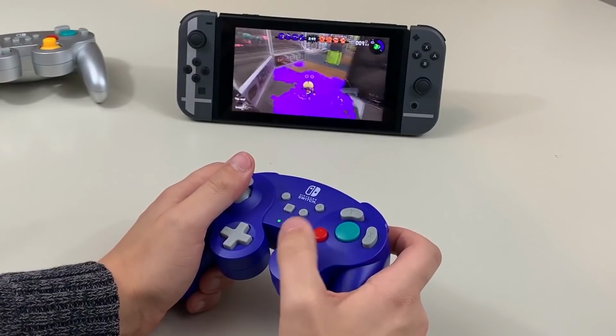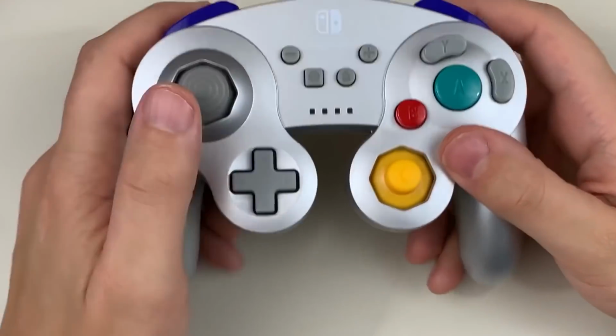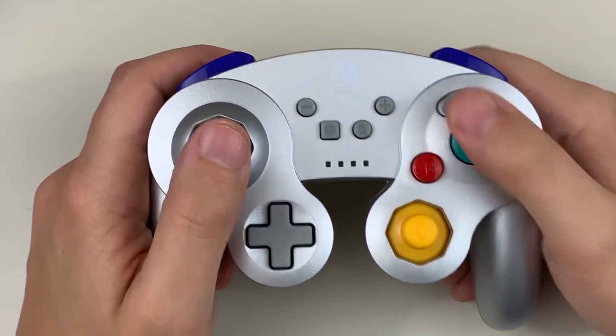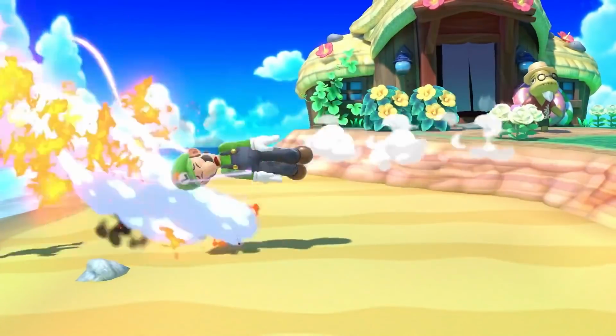The only problem with the controller is that it uses AA batteries. But other than that, it does an incredible job of emulating the feel of a GameCube controller. The buttons all feel nearly identical, and it even has a low battery indicator. It doesn't get much better than this controller to play Smash, and it also works well with every other Nintendo Switch game.